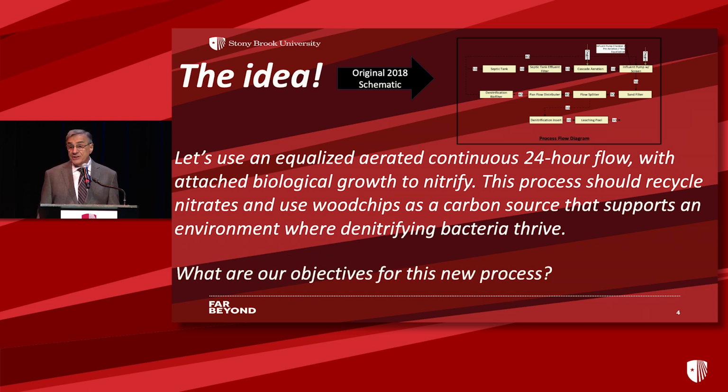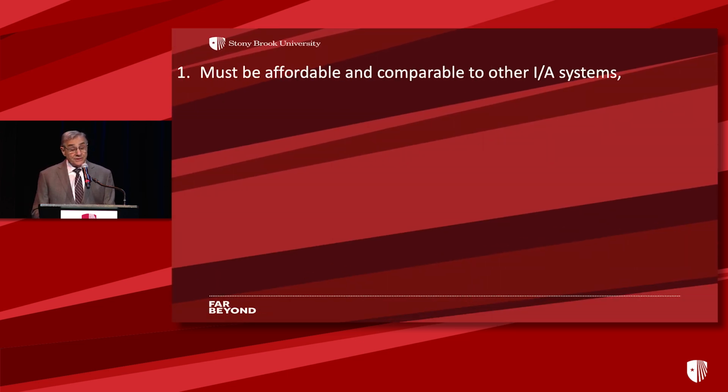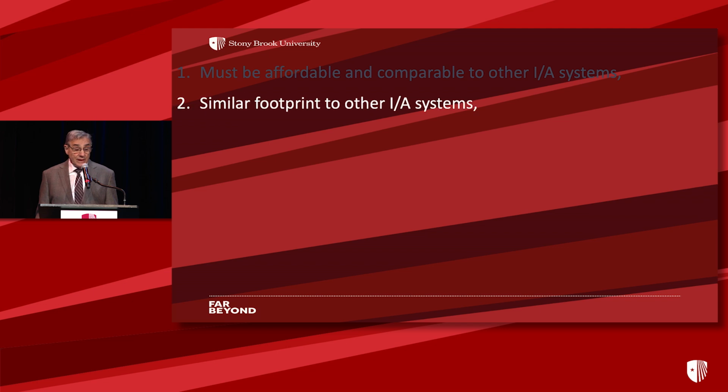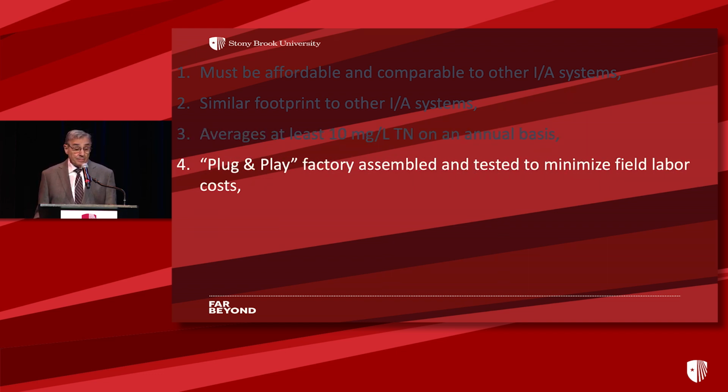So what are our new objectives for this process? The first is it has to be affordable and comparable to other IA systems, otherwise it's never going to be used. Similar footprint to other IA systems, so we can build on smaller lots. We get homeowner acceptance, and also the smaller it is, generally the less costly. It has to average 10 milligrams per liter, not 19 milligrams per liter, which is the county standard.